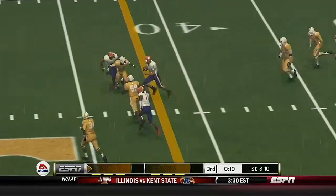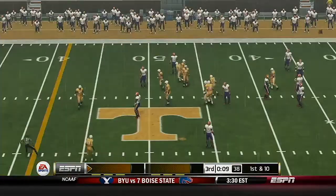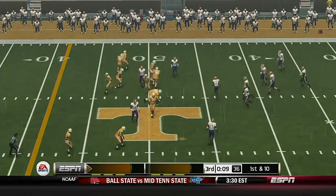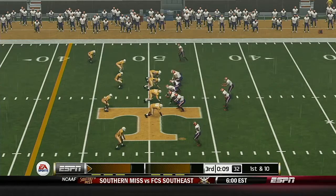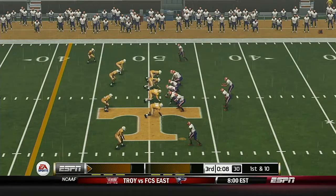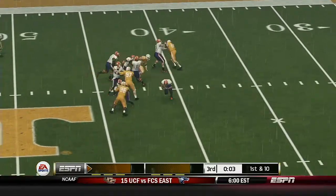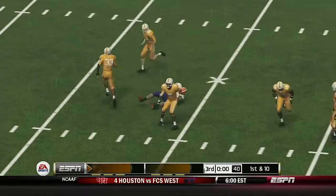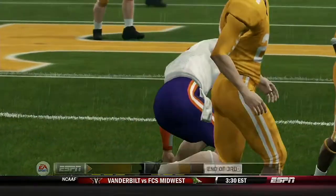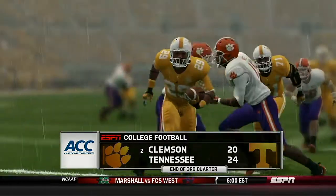He's going to try and scramble. He's to the 40. He dives and he'll be marked down. He's on the run, runs with it, and he's got room. Decides to slide. And it looks like this one's going to come down to the final quarter. Tennessee's up by four.